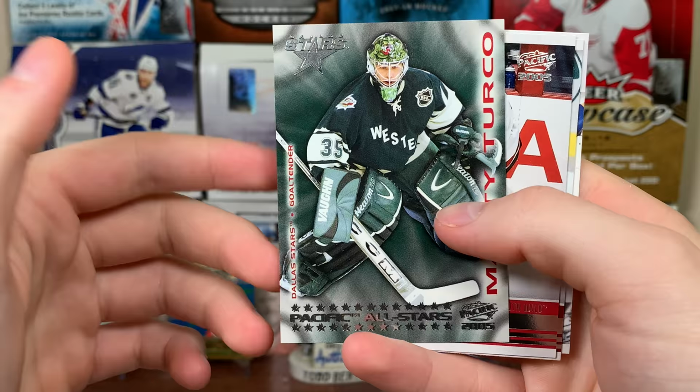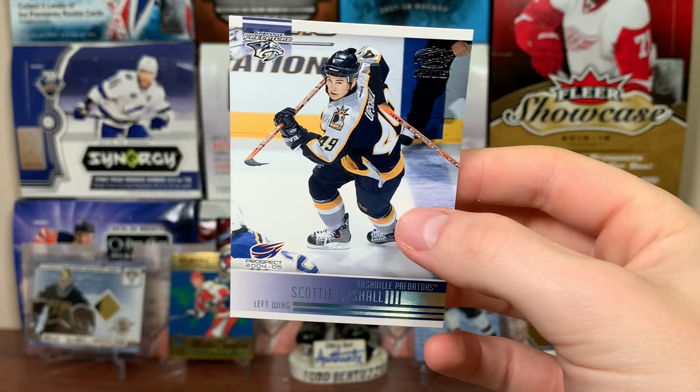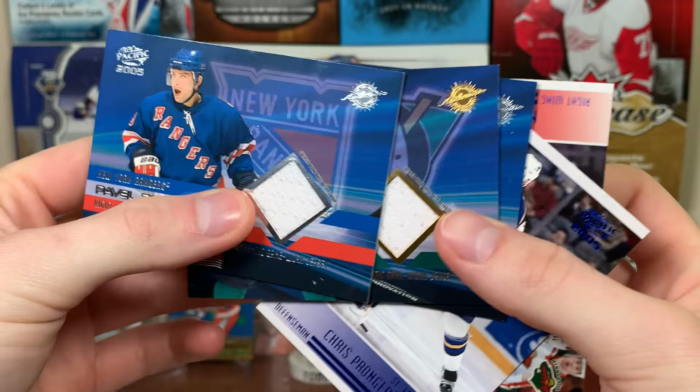Filip Kuba, Markus Naslund, and Scottie Upshall to finish things off. So yeah, guys, there's a hobby box of 04-05 Pacific. Got a few jersey cards here, two really good jersey cards, a couple of numbered cards, three of these, so that was a fun break.